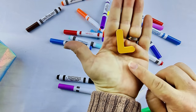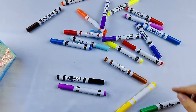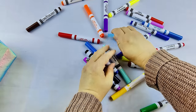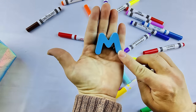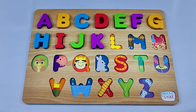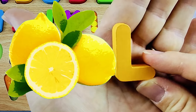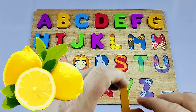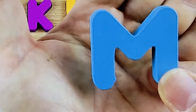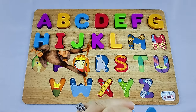The letter L. The letter M. L is for lemons. M is for monkeys. Oh, oh, oh, ah, ah, ah.